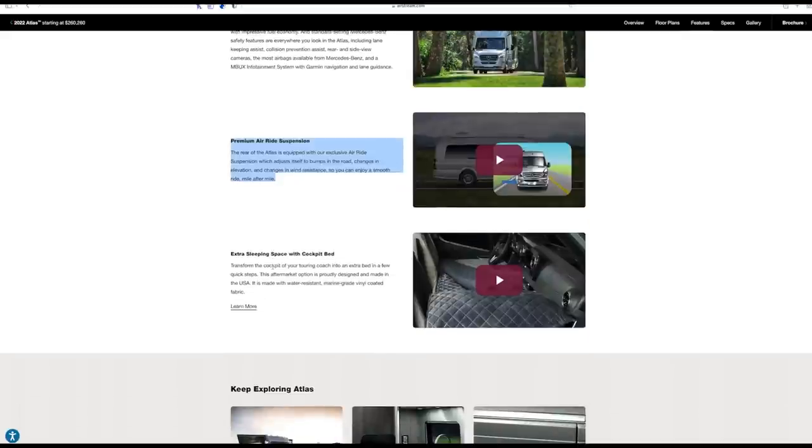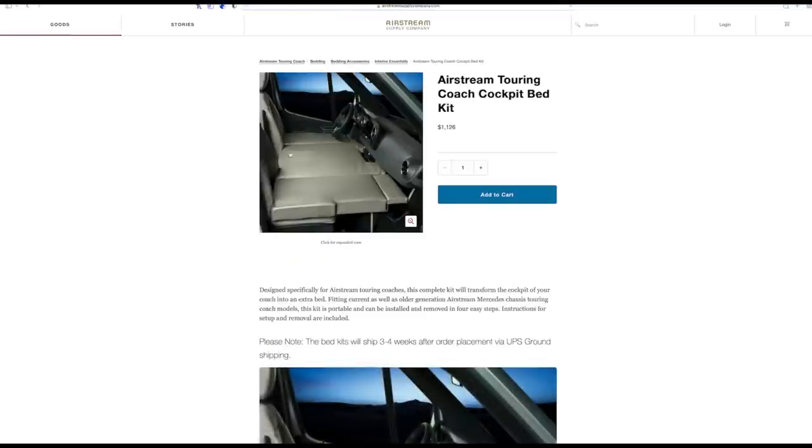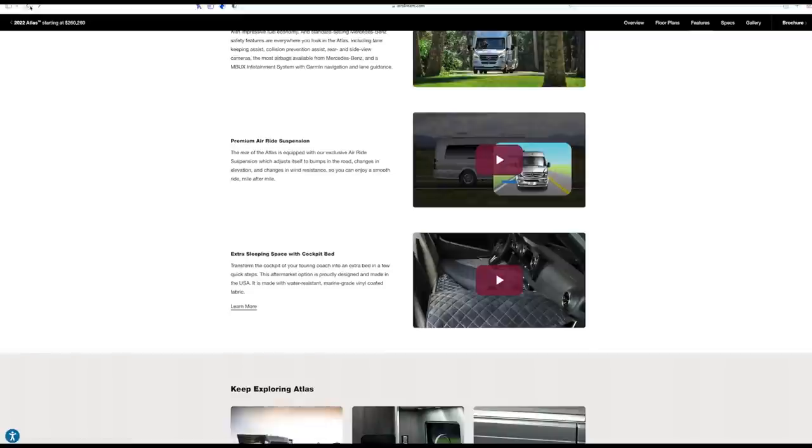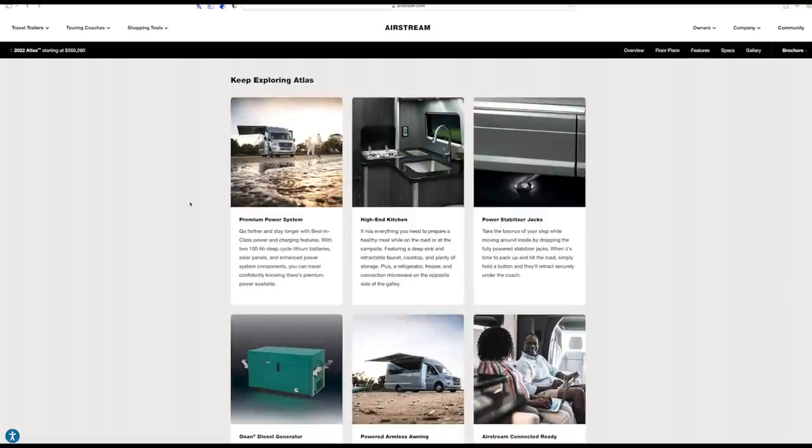All right, extra sleeping space with cockpit bed. So let's take a look at that. What is that all about? Because now Leisure Travel Van actually offers something similar, where they actually sell a mattress. Apologize, this is going a little slow here. There it is. Oh yeah, that looks kind of ridiculous. And look at that, $1,100. Good grief.